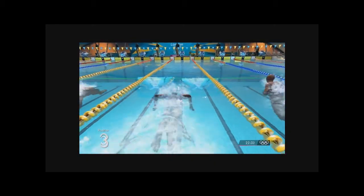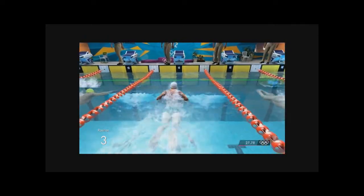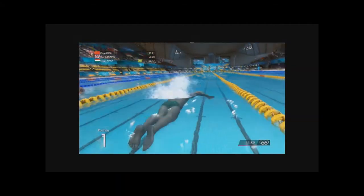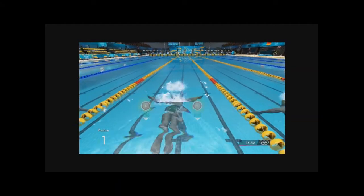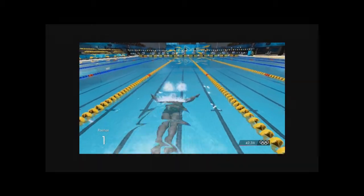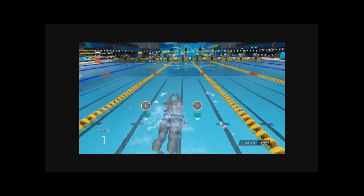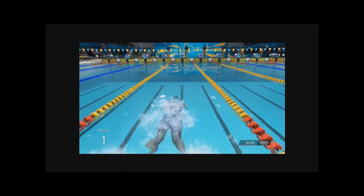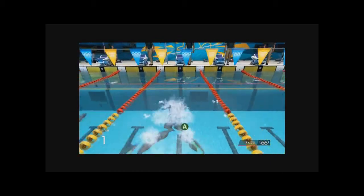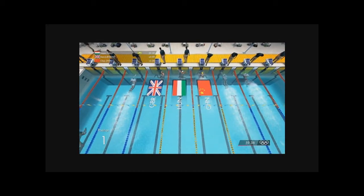Good, strong strokes. He's done really well so far. Strong push and then kick away from the wall. Out in first, it's Hungary. China in second. Great Britain in third. 25 metres to go. We're into the final 10 metres. A hero will be born as they touch down.